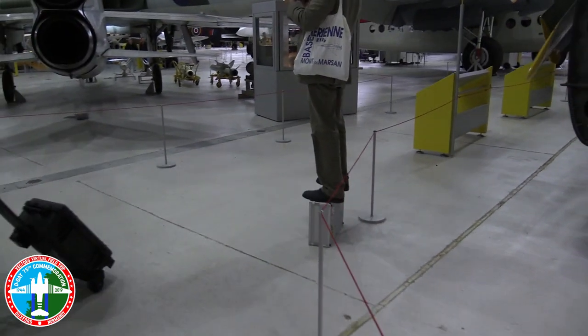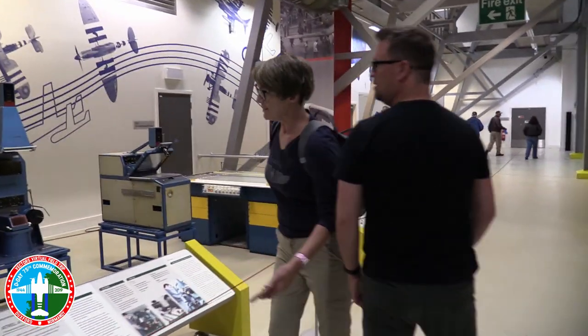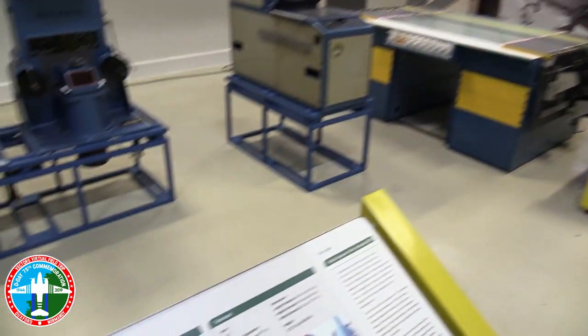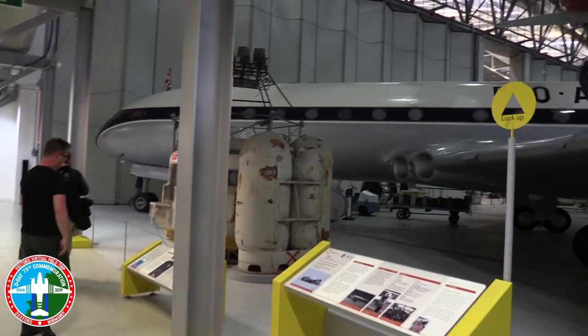What? The giant box? I'm kind of fascinated by the giant box, and I need to know what it is. I don't know. Oh, it's a processing pad.